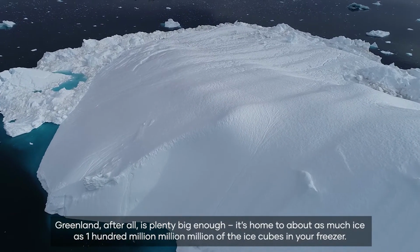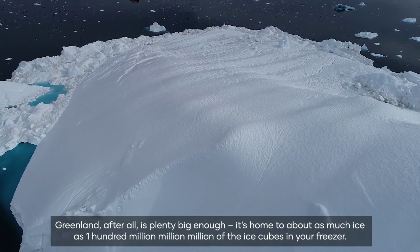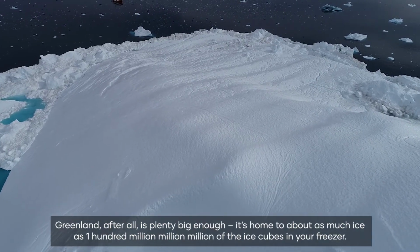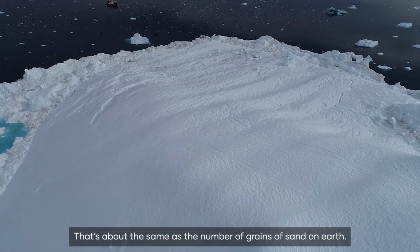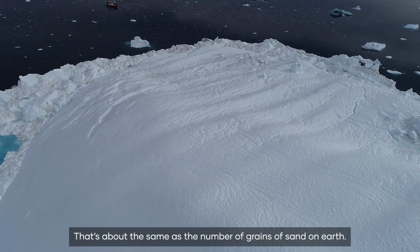It's home to about as much ice as 100 million of the ice cubes in your freezer. That's about the same as the number of grains of sand on Earth.